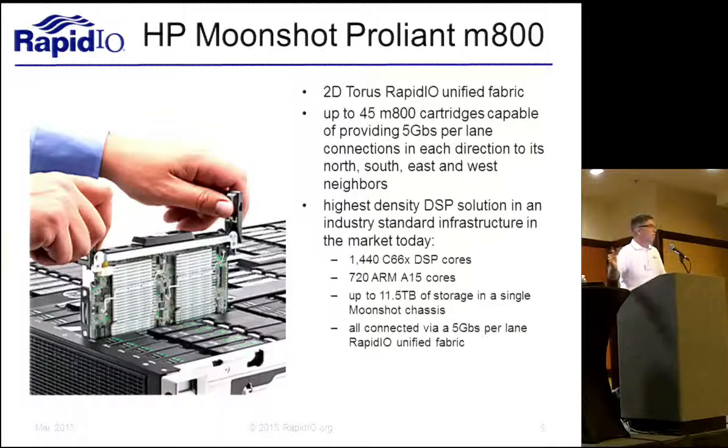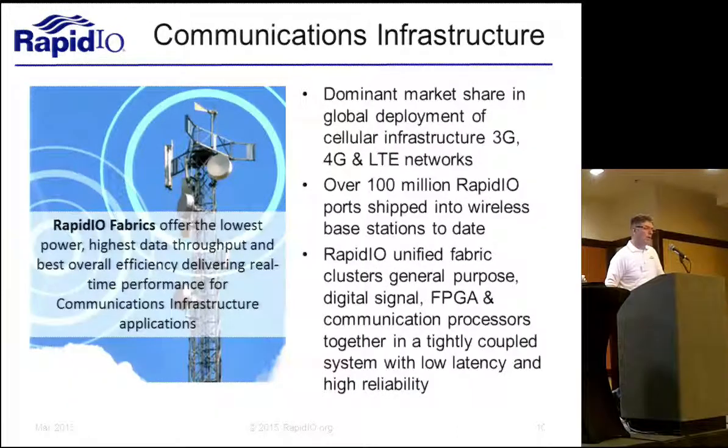And this is in production, being used in analytics at PayPal. And PayPal's very vocal about how they're using it and why they're using it. And there's more literature available behind this if you want to learn more. Talked about the comms infrastructure space already.